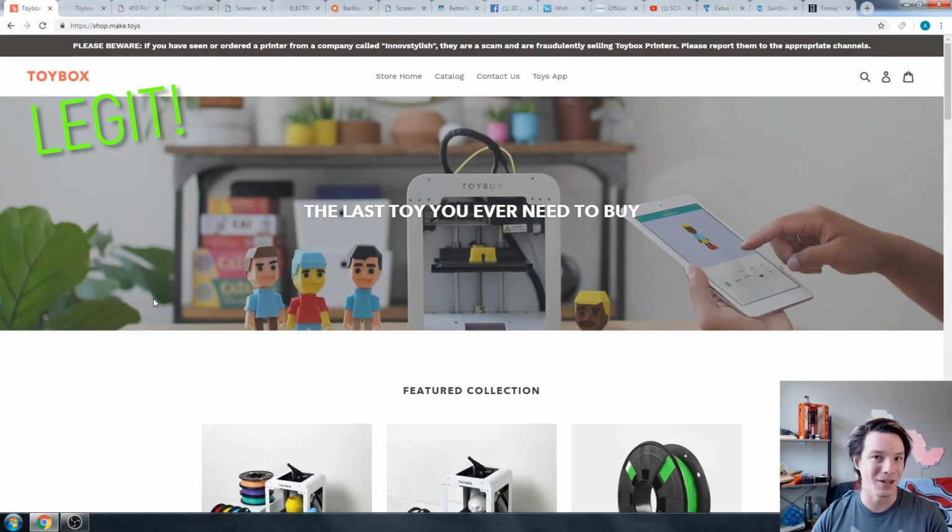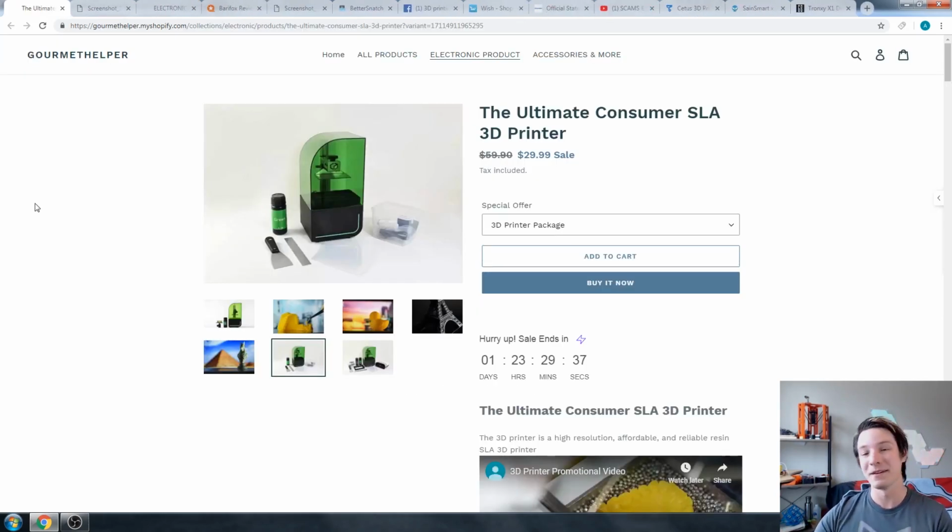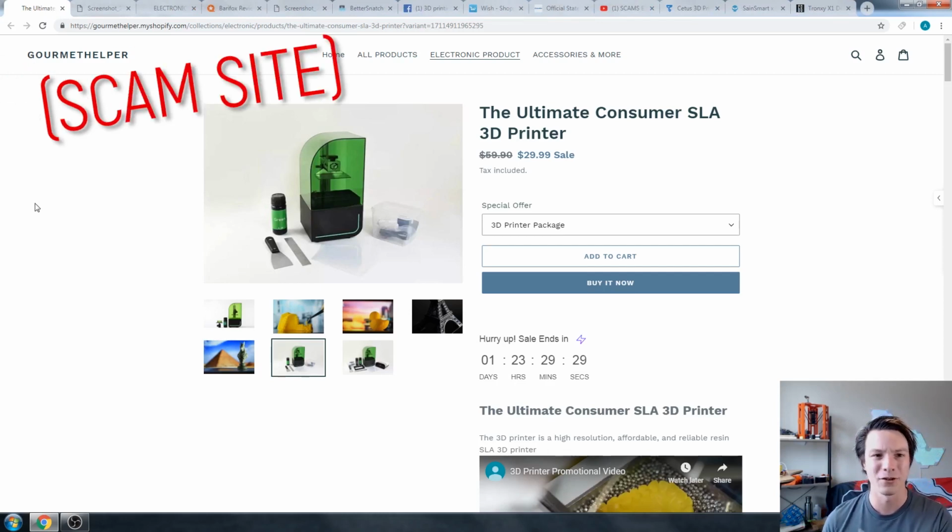Sadly, this isn't the first time this has happened, and there's a few other examples I want to go into. There's this one which someone else just linked on Twitter. Sorry, I can't remember exactly who it was. This is another company called gourmethelper.myshopify. That's already pretty dodgy to start with. But the Ultimate Consumer SLA 3D Printer, $29.99 sale. I think this is the 3D Bean or something along those lines. It's one of those cheap machines along the lines of the Spark Maker, resin 3D printer. No way it could be done for this price. It's got to be a scam, and this company, there's no information on it at all.